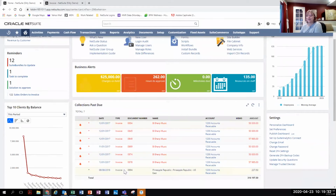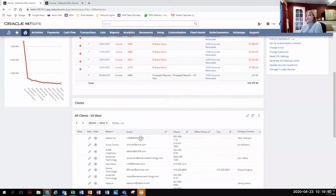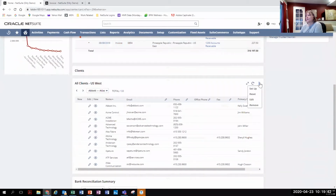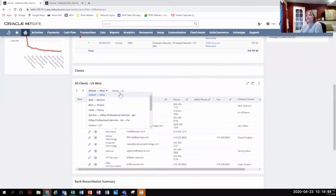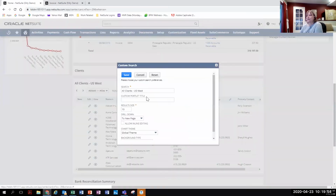And so all 7 of them are showing up on this particular portlet. But if I scroll down a little bit to my all clients US West, you can see here, this is also a saved search. And I actually have 133 in total, but only the top 10 are showing. Again, this is one of those settings that I can change.